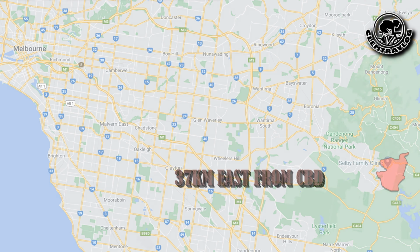The settlement of Selby occurred in conjunction with Menzies Creek. The name Selby was first chosen as the name for the local railway station in 1904, as a compliment to a local landowner and councillor, George Selby.